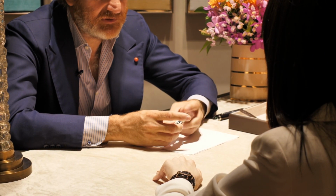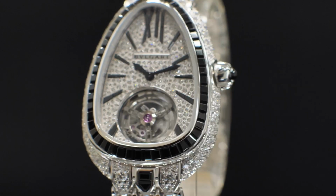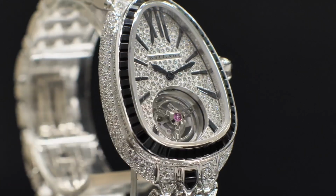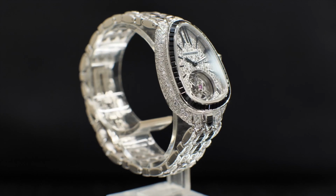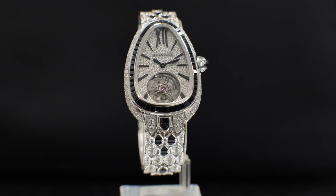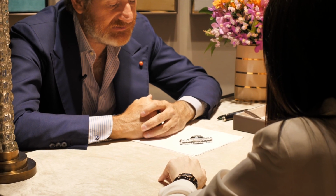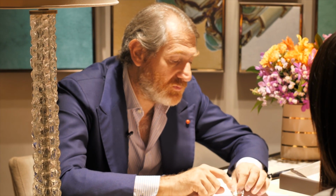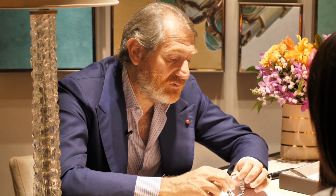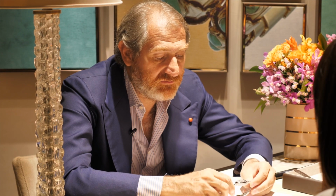And this is the most prestigious Serpenti Seduttore that we made, with the smallest tourbillon still today on the market, with the black spinel baguette and with diamonds. So it's black and white. Black is one of the Bulgari colors, the white is the color of diamonds. We have a full pavé case, we have a pavé on the side of the bezel. The watch is absolutely stunning.